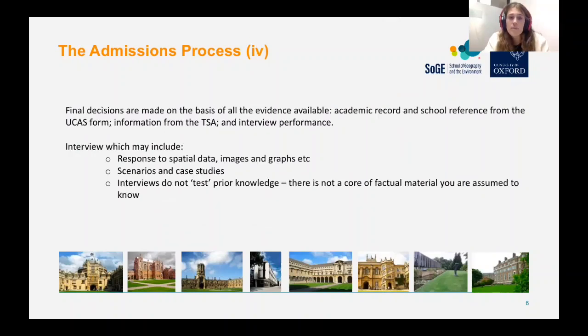Finally, decisions are made on the basis of various pieces of evidence, that is, your academic record, your school reference, which your teacher writes, and your performance at interview if you should reach that stage. We interview the equivalent of about 3 candidates per place and reallocate candidates before interview to ensure that each college interviews 3 candidates for each place they have available.